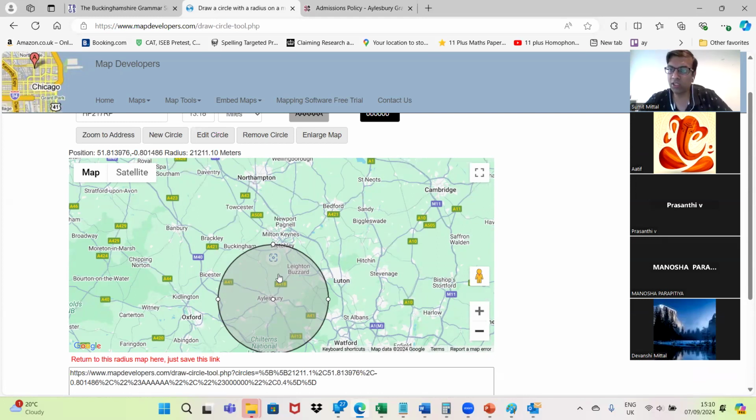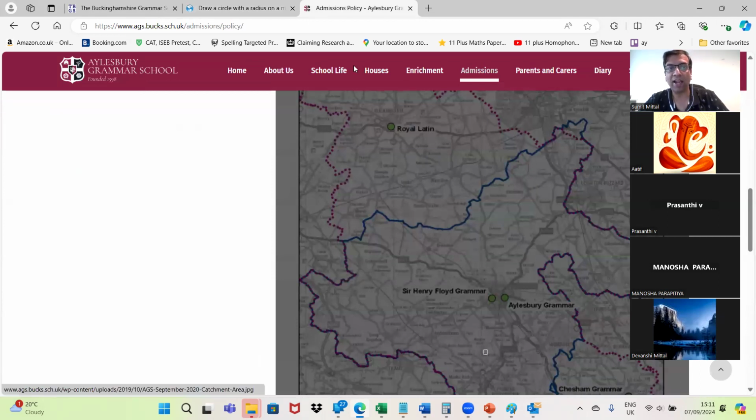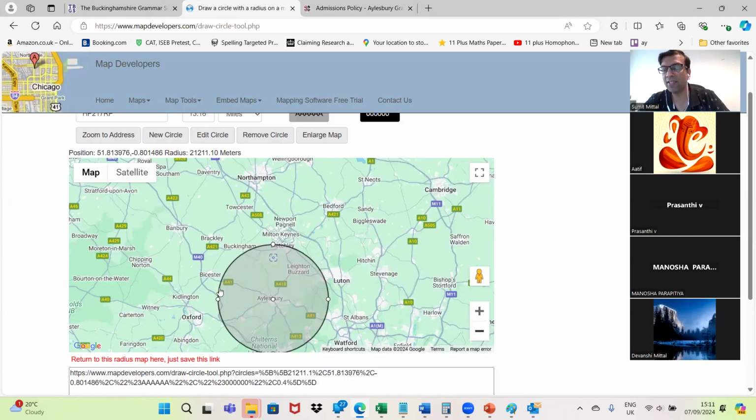For most schools, this is true: the defined catchment doesn't fill all the spaces and you actually go beyond the defined catchment. So hopefully this tool will help you understand how in or out of catchment you are. And if you really want to do a thorough exercise, you can look at the catchment map of the school and then try to plot it on this as well, just to see if you are in the inner catchment or you are not in the inner catchment.